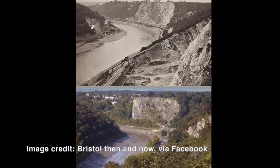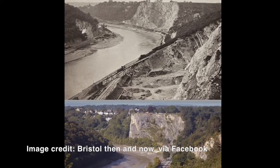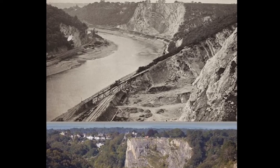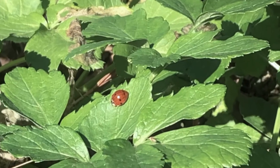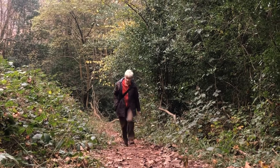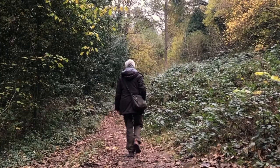Human beings have had quite an impact in the gorge too, quarrying over hundreds of years for stone, which has been used in building work all over the city. Because the stone has been cut away, it helps us to see the geology really clearly. Not only is the amazing Avon Gorge a geological treasure, it's also a really special place for plants and animals too, one of the top places for rare plants in the UK.